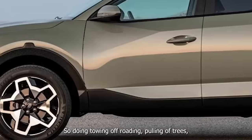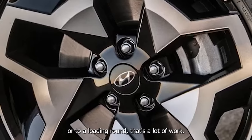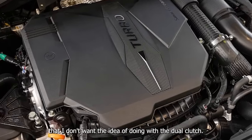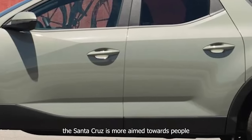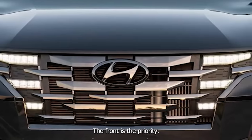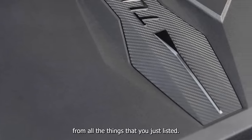So doing towing, off-roading, pulling trees, nudging yourself back to a trailer or to a loading ramp, that's a lot of work. There's just a lot of things that I don't want to do with a dual clutch. Well, like you said earlier, this Santa Cruz is more aimed towards people that are only going to occasionally use the bed. The front is the priority. So at least in that respect, yes, it probably won't suffer as much from all the things that you just listed.